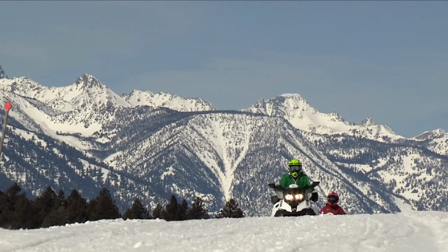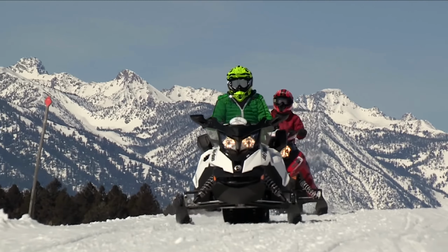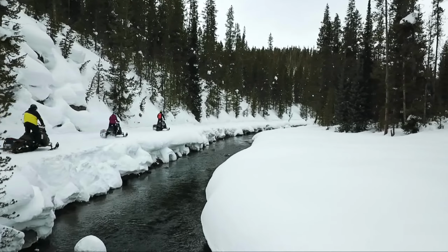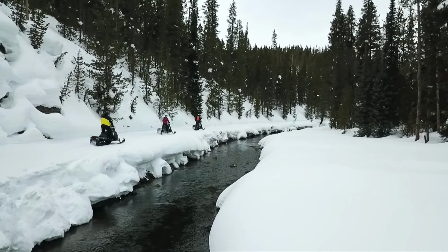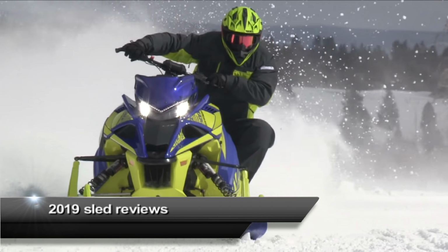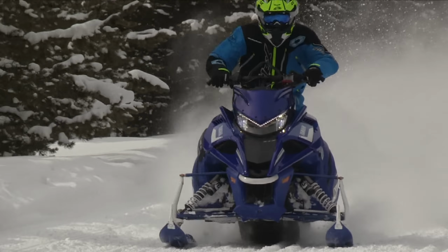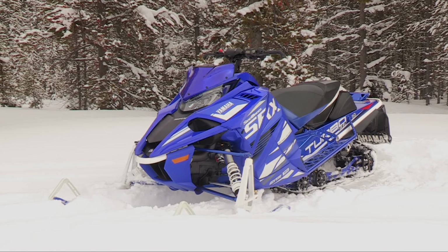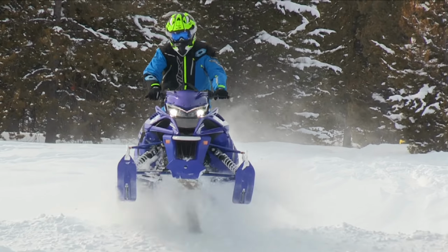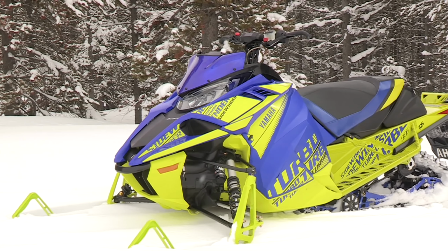Next we'll travel out to West Yellowstone, Montana. This is one of our favorite places to ride out west. We'll be showing you around all of the great places to ride on the trails in West Yellowstone. Next we have three exclusive sled reviews from Yamaha's own Jarrett Smith. We'll be talking about the brand new SRX, the new Sidewinder XTX LE, and the brand new Sidewinder LTX LE.